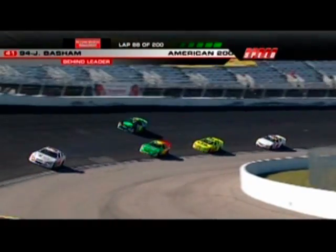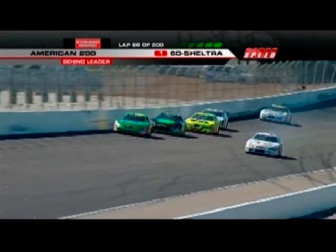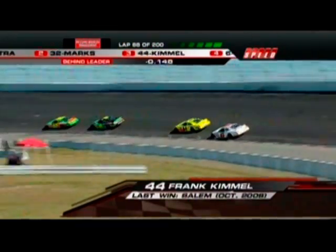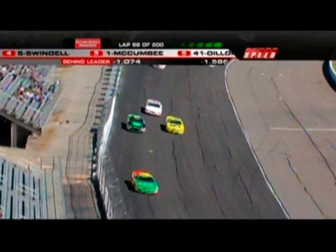It's been over 2 years since Frank Kimmel's been to victory lane here in the ARCA Racing Series, and he's been there 74 times or something like that. I talked to Bill Kimmel earlier today, and he said, boy, it would help Frank's confidence so much if he could get back to victory lane. I said, he's won 74 times. How much more confidence does this guy need? He said, well, you know, we haven't won for a while.